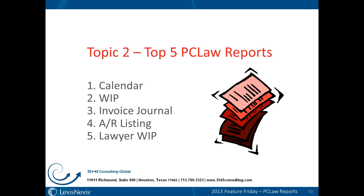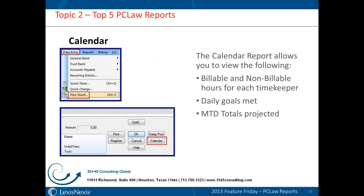That's the calendar report. If you haven't explored this one, you really have to. Even if you say you don't use the calendar in PCLaw because you're keeping that in another system, in your practice management system, in Time Matters perhaps, that's perfectly fine. I still think that you definitely want to include the calendar. The calendar is available from an icon on your toolbar as well as from a very convenient location on the timesheet. For an individual timekeeper putting in their time, the best thing in the world is to be able to check it in a calendar view.